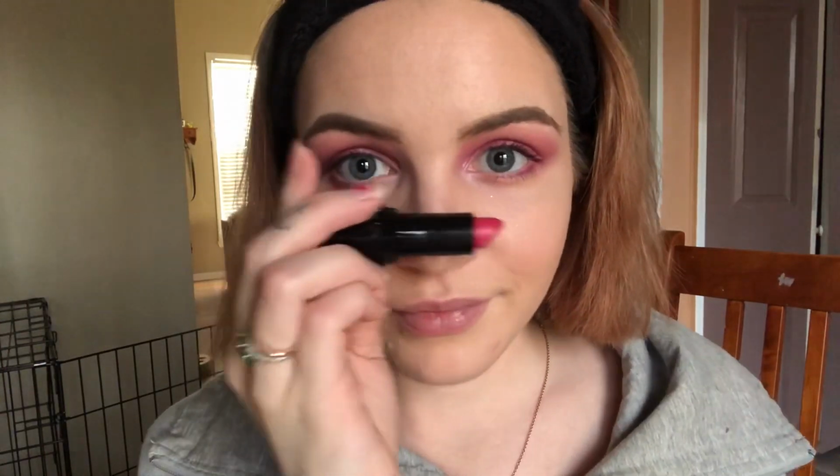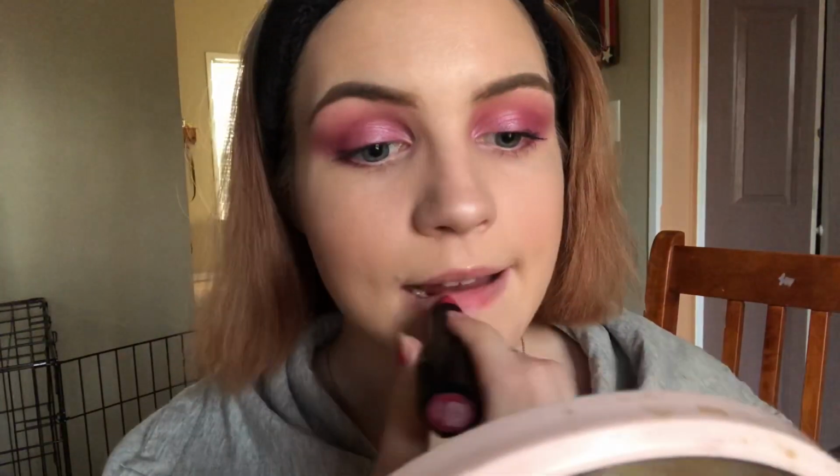And finally, I go in with e.l.f. Cosmetics Moisturizing Lipstick in the shade, I believe it's Flirty and Fabulous. And it is this perfect pink color that will pull it all together.